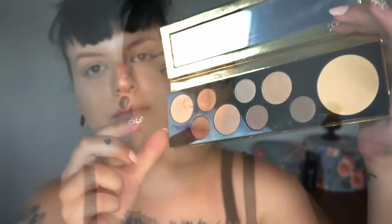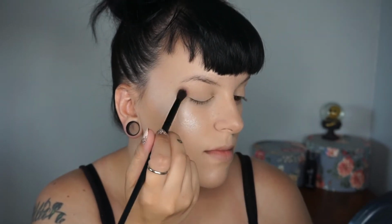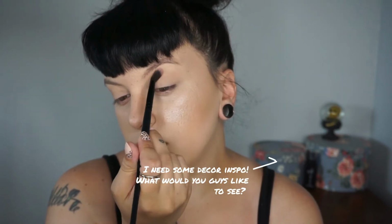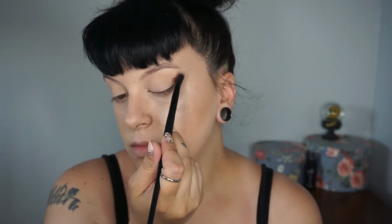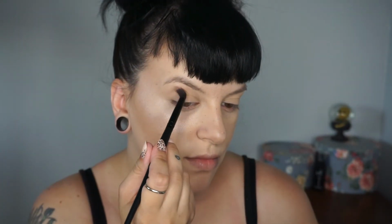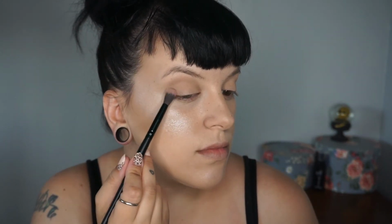Next, we're gonna be going in with MAC's Power Hungry palette, and we're starting with that lightest beige tan, and we're gonna be applying that all over the top of our lids and into our crease, just to get a nice base for the eyeshadow look we're going for. Next, we're using the darkest tan in the palette, and we're gonna apply that into our crease and our outer corners, just to create that nice angled shape that's gonna be very uplifting to the eye.